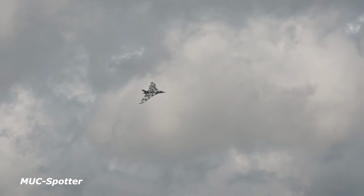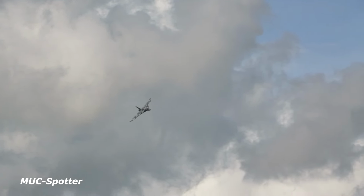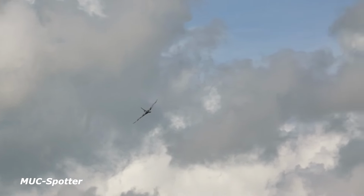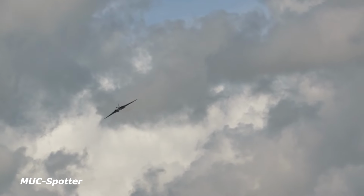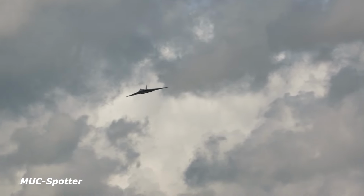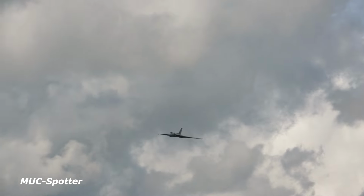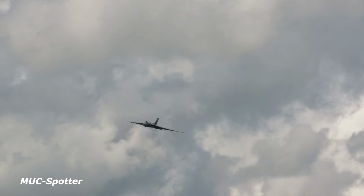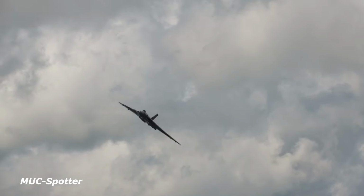Martin Withers sitting in the right-hand seat and Phil O'Dell sitting in the left-hand seat. The third man of the crew is the Air Electronics Officer, Barry Macefield, a very important man in the Vulcan crew. He runs all the electrics. It was sometimes known as the electric bomber, very complicated electrics in the aircraft. And during operational days, it would have had 2 navigators as well. One radar navigator, one plotter navigator.